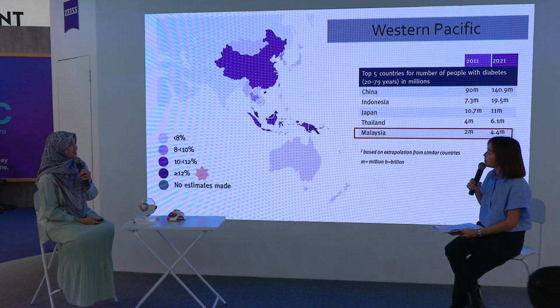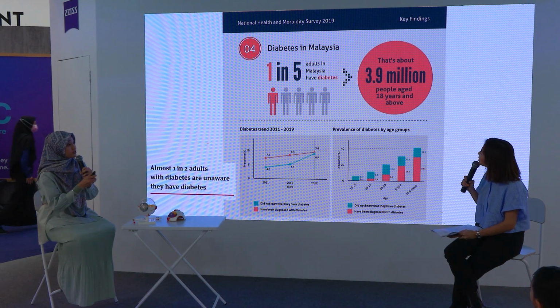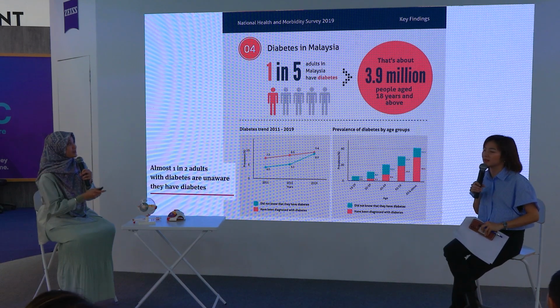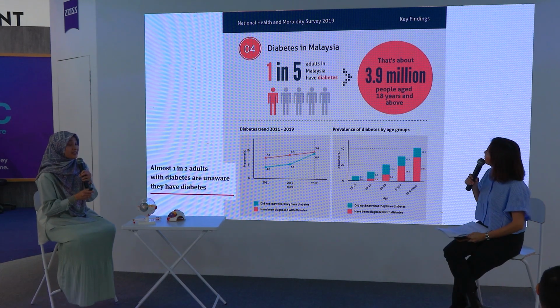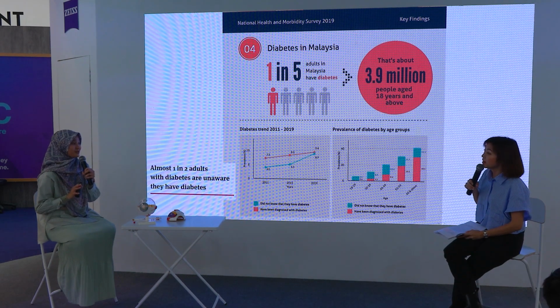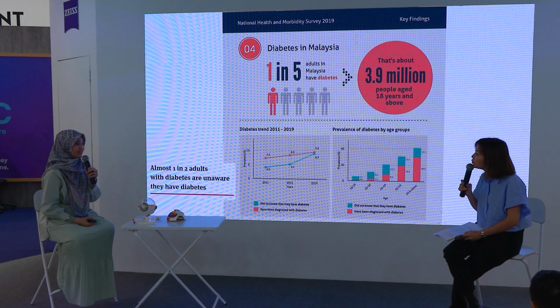Yes, yes. Alright, okay, so how about our data in Malaysia? 1 in 5 adults in Malaysia have diabetes, which is about 3.9 million people aged 18 years and above. Bukan 30 tahun, it's 18 and above. And the age are getting younger and younger each year. Semakin muda kan? Yes.